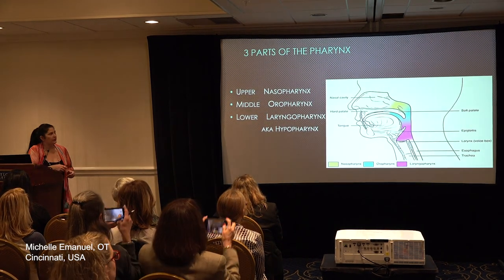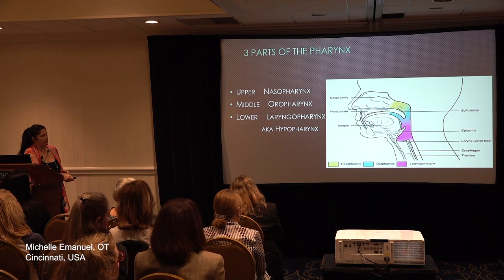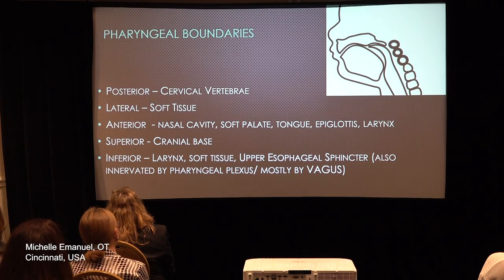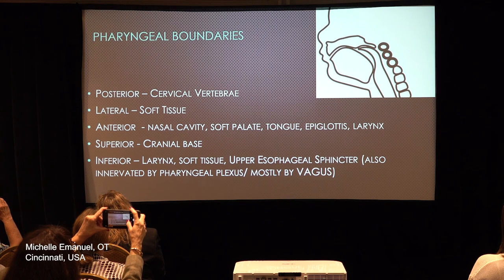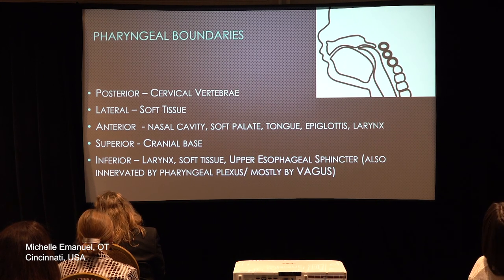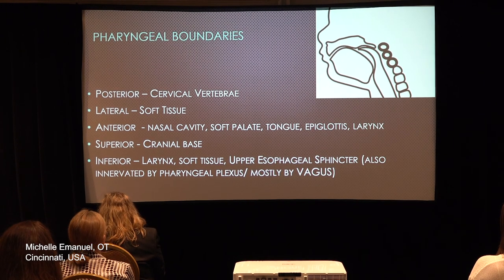There's three parts to it. There's the upper, middle, and lower. The upper is going to include the nasal pharynx. The middle is the oral pharynx, and the lower is the hypopharynx and the laryngeal pharynx. The boundaries, which I think are really interesting: the back is the posterior cervical vertebrae. The lateral is soft tissue. The anterior is the nasal cavity, the soft palate, and the epiglottis and larynx. So the pharynx is kind of a U-shaped structure like this that's attached along this front line.